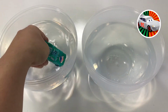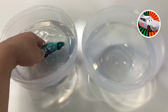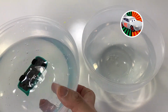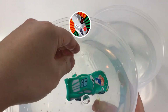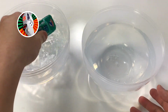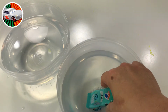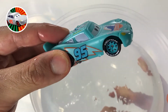Aqua? Oh wow, it turned into like a brighter green. Cool. Let me bring it up. Cool. All right. And then, wow. Okay. Now let's put it in the hot water. Whoa! It changes it light blue. Look, it's like a light blue now.